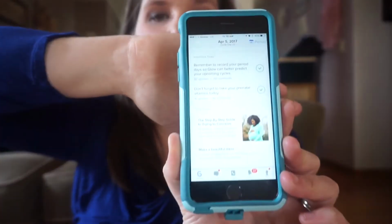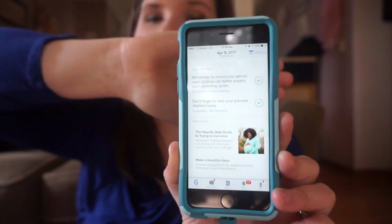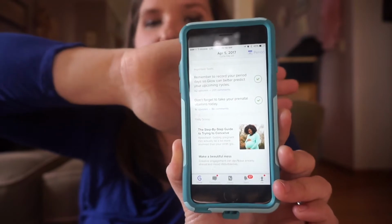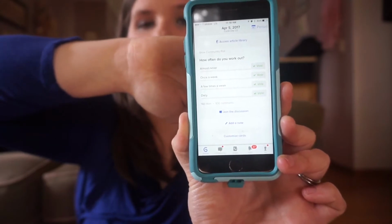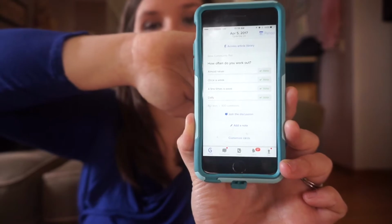If you scroll down in the app, it will also give you important tasks to do. So if you have push notifications set up for your app as well, it will send you these in a push notification to make sure that you complete these. And then there is also a Glow community. So if you are looking for a community of folks that are also trying to conceive, you can also check in with these, and they have daily community polls.